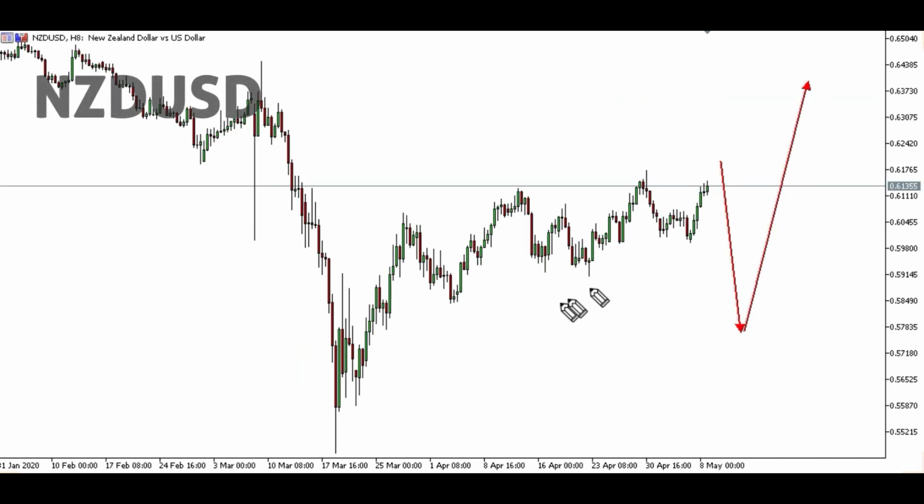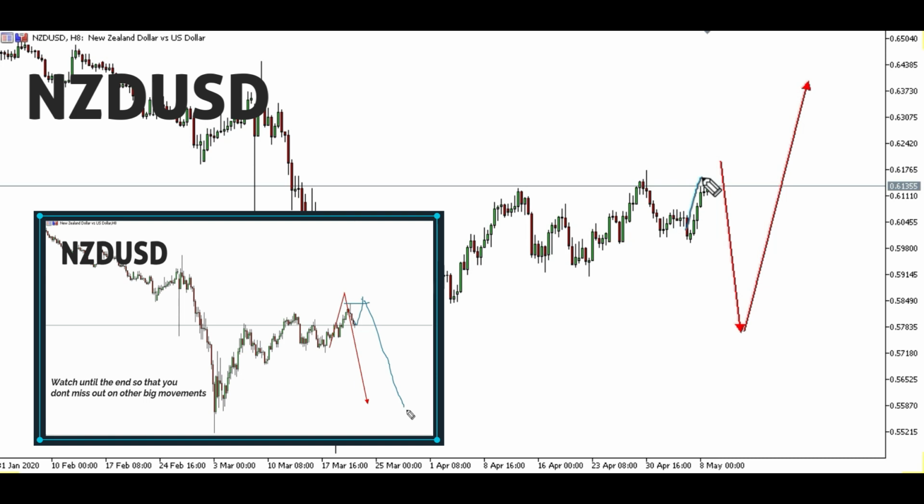NZD USD. For NZD USD, from this level, we said we're expecting a down move like that to reach this level. But instead, this is what happened. We got a down move, then we got an up move. And this past week, we said that from here, it's possible that we might get an up move. Then like you can see here, we got that up move, and we're expecting a small corrective structure here, then one more up.